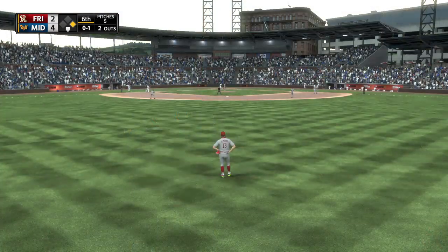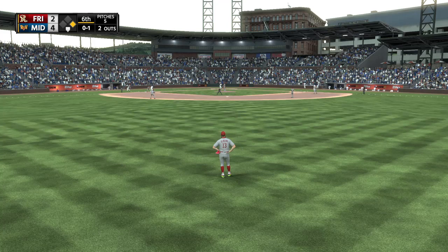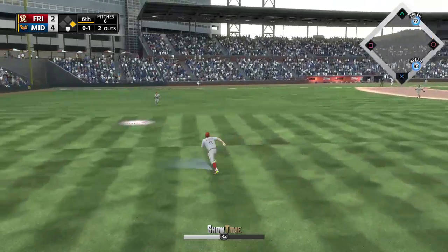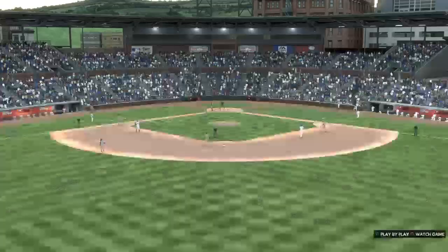Now to the plate, Matt McNeil. A hit in 2 official trips to the plate to this point in the ballgame. Lofted in the air out toward right center. Devitt giving chase. He's there to make the play, and that'll retire the side.